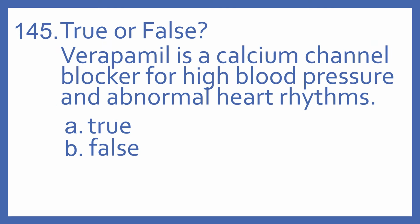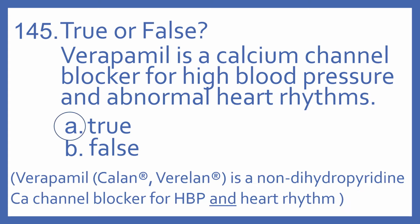Number 145. True or false? Verapamil is a calcium channel blocker for high blood pressure and abnormal heart rhythms. A. True, or B. False? And the answer is A. True. Verapamil, which is Calan or Verelan, is a non-dihydropyridine calcium channel blocker. So it's for high blood pressure and heart rhythms, both.